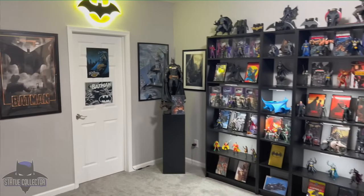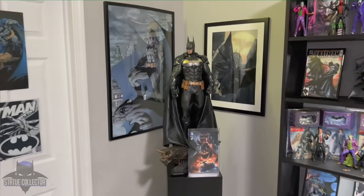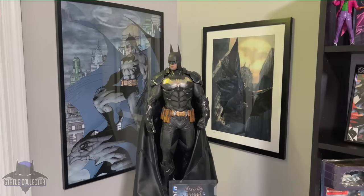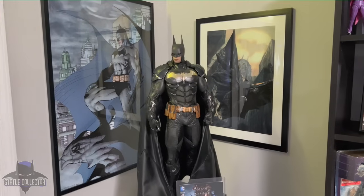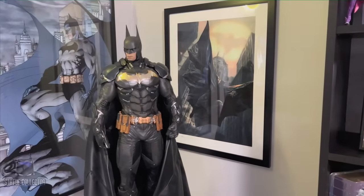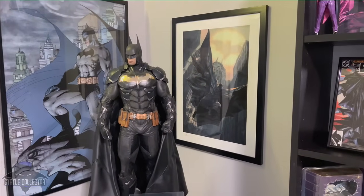All right, so starting over here in the corner, we've got my favorite Jim Lee Batman artwork over there on the left, 24 by 36 poster. Love that iconic piece from Jim Lee, one of the Hush covers. And then on the right side, we've got an art print from Lee Bermejo. I got that from Sideshow just recently.